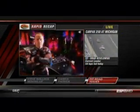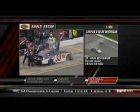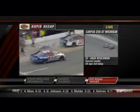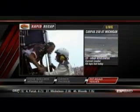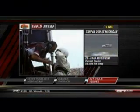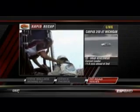Kevin Harvick, one of the pre-race favorites. Kevin had a tough time on pit road as well. You see the gas can and the gas man both got stuck in the race car there, had to come back down pit road for a penalty, put him back deep in the field. New car blues, perhaps. Yeah, oh, absolutely. And Kevin back in 18th position after the pass-through penalty.